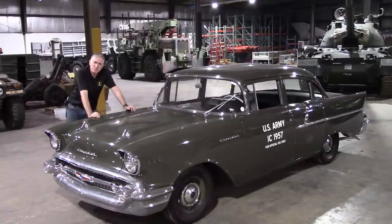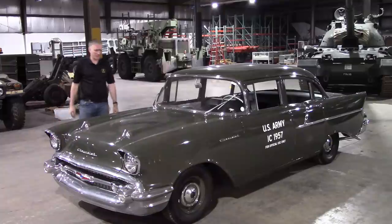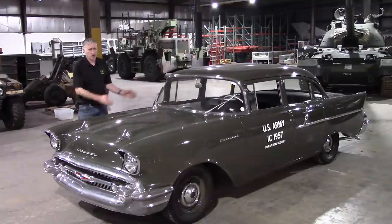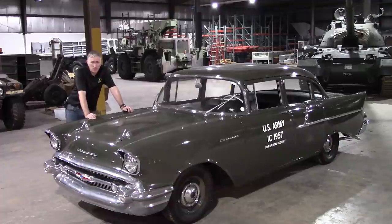You want a Chevy. Well, here it is, the Chevy 1503 staff car, 1957. What it basically is, though, it's not all that impressive at all. It looks like a Bel Air. No. It's a Chevy 150. This was the bottom end of Chevrolet's brochure in 1957.